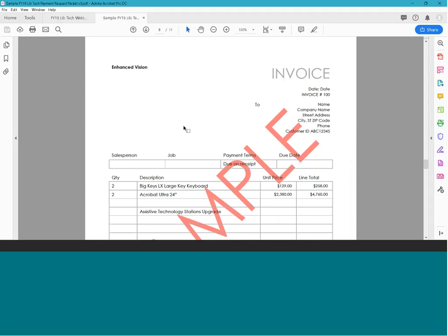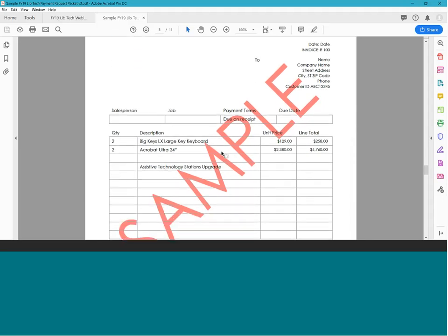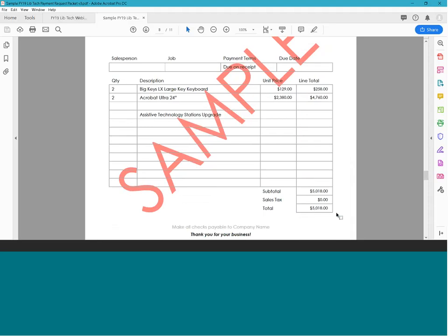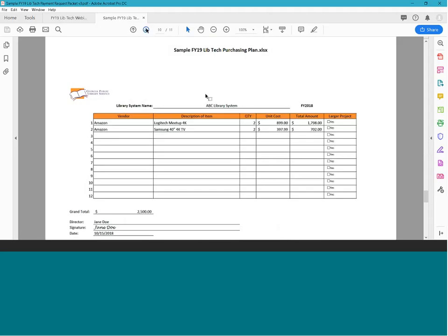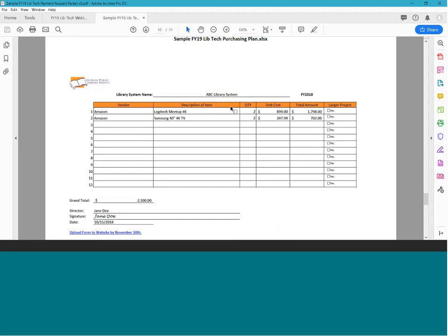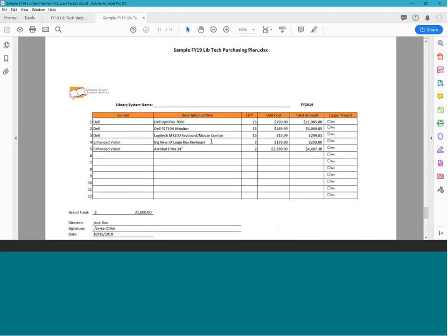Here's a sample enhanced vision invoice. It is considered a larger project because in addition to the reader here, you do have this big keys keyboard. So it says assistive technology stations upgrade, and then the tax is zeroed out. Here's the check stub, matching amount right here off to the right, and there's a note here that says what invoice is included in the amount. You want to make sure you include your approved purchasing plan in the reimbursement packet. So this is an example for the FY18 plan and then the FY19 plan.